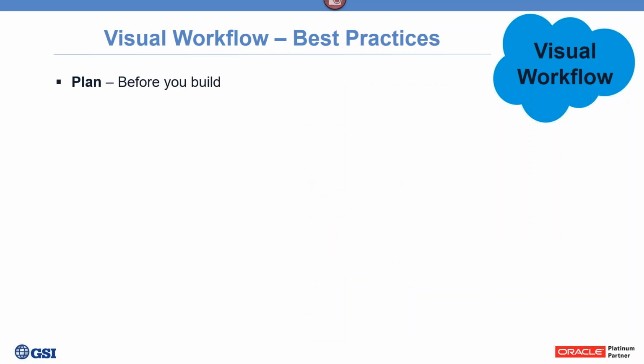Number 1, and I would say this is true for anything you do with automation, plan before you build. So our recommendation is write out a detailed process. You can use Visio or any other tool where you can really list out your step-by-step process, make sure that you've thought it through, what information is needed, where you're going to get the information from, and then what do you do with that information? What's the logic, and what actions do you want to perform?